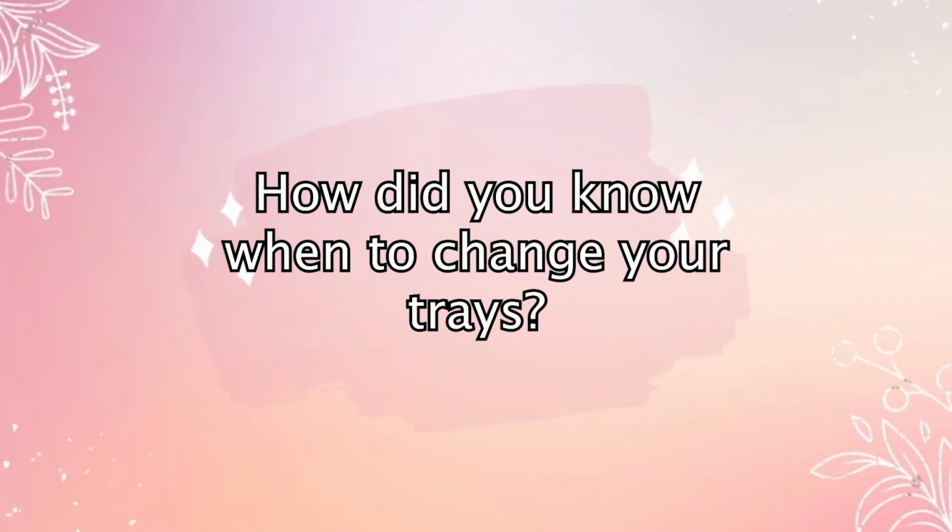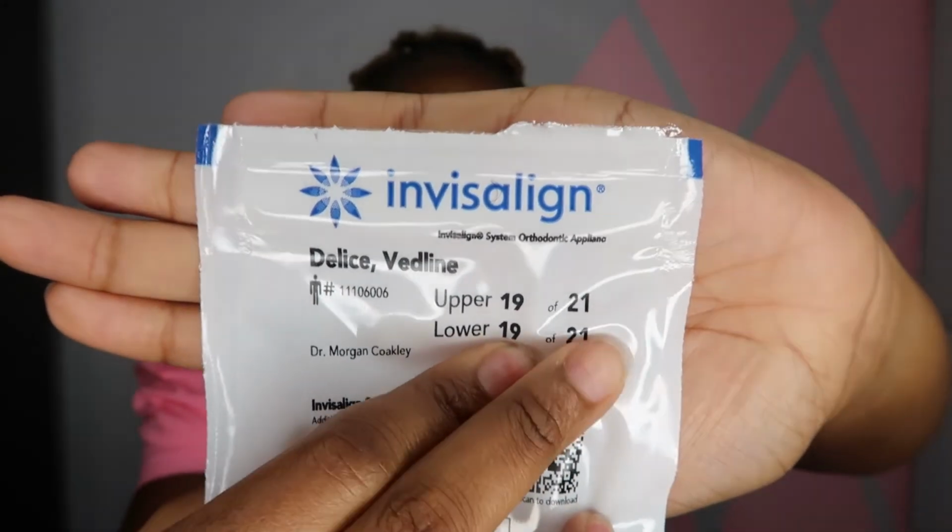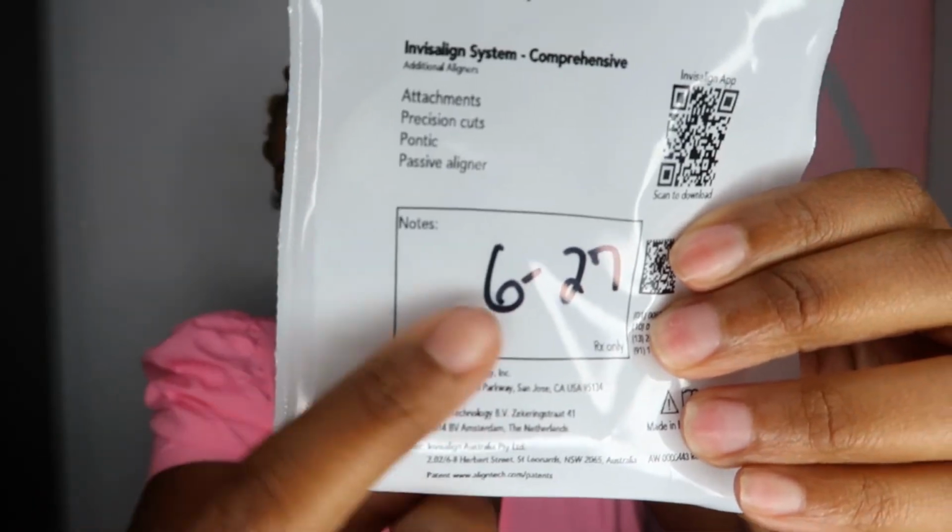Next question, how did you know when to change your trays? So for me, they give you these bags, right? What tray number you're on out of what tray number. So you go into the dentist on a Monday and you know you're supposed to change every 10 days. My dentist did put the date that I'm supposed to have these on. So if I went on a Monday, 10 days from Monday, I would look at this date and put it on my calendar, or a phone reminder or alarm, or something to alert me, like, hey, it's time to change your trays.